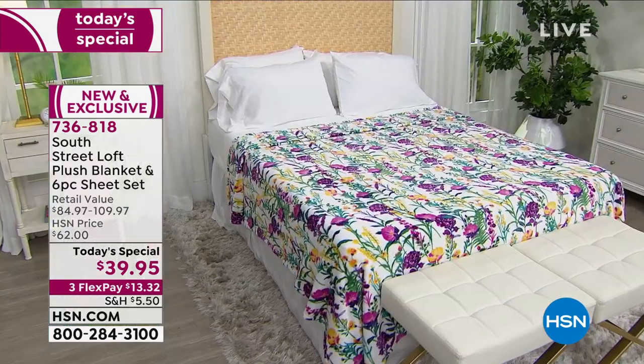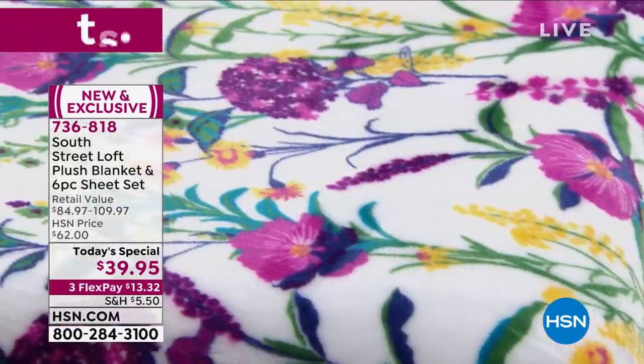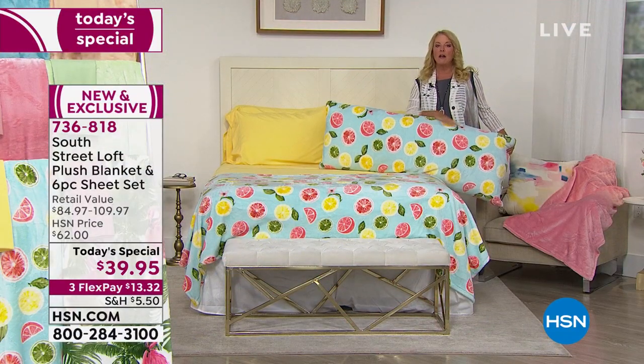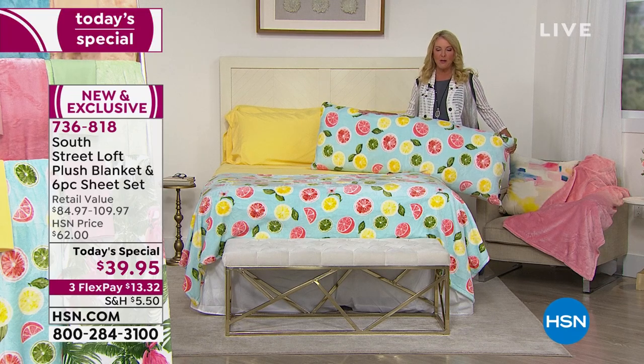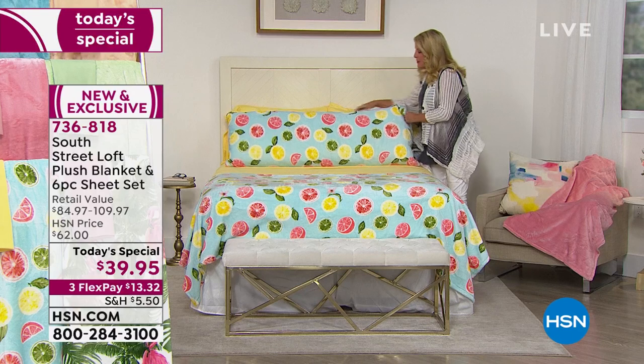Now, I gotta show you this. Hello, where have you been all my life? You have to see this fuzzy plush, same blanket material on a full body pillow. Please ask about them. We have them in all the prints. It is a giant pillow. And did you see how fun it was across the top of this bed?